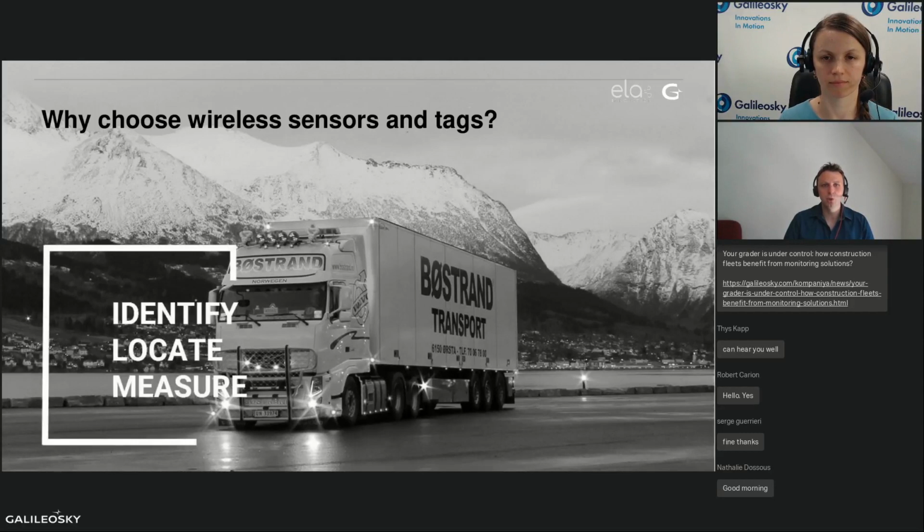So why would we choose wireless sensors and tags? We have on this slide 3 keywords, which are identify, locate, measure. And obviously the benefit of a wireless solution is the fact that using wireless tags and sensors is something that you can do very easily. The installation is very easy, and not only easy, it is also very quick to do. So your tags will be easily and quickly deployed, and they are programmable, reprogrammable remotely or on your desk without having to perform any complicated or time-costly operations. That's the main difference between a wireless radio solution and the possible use of wired sensors that need effort to be deployed.